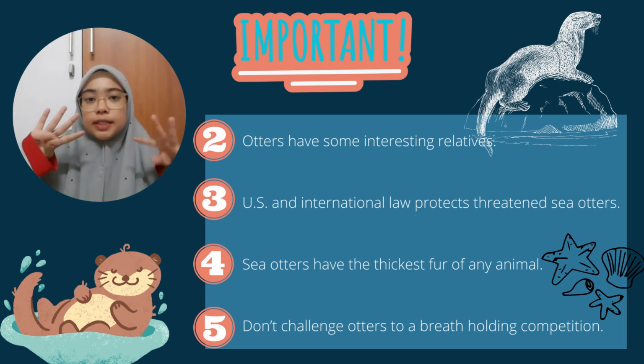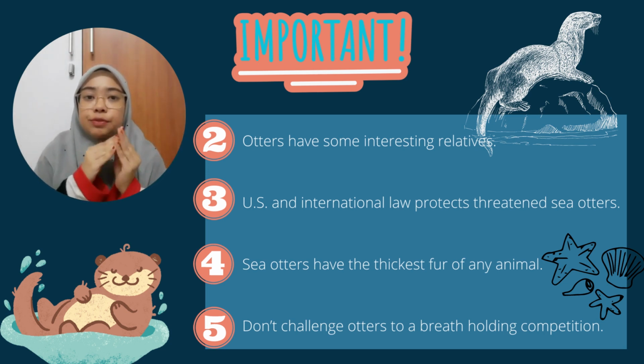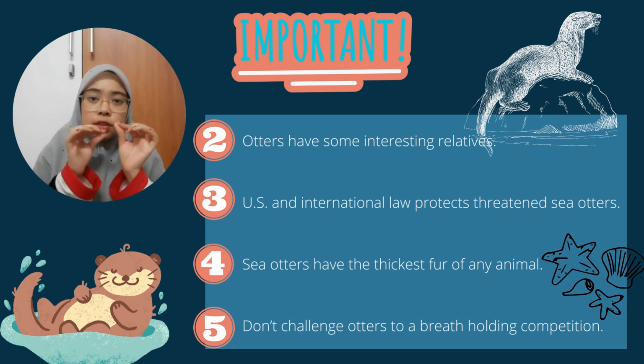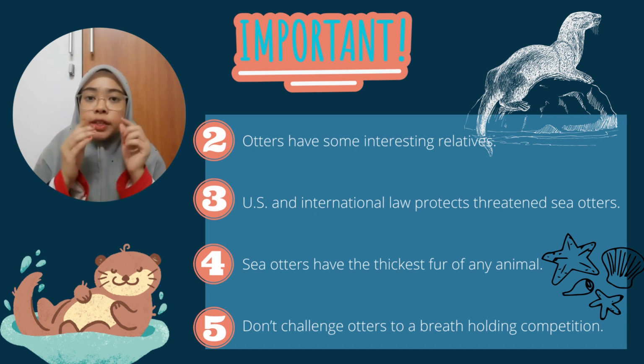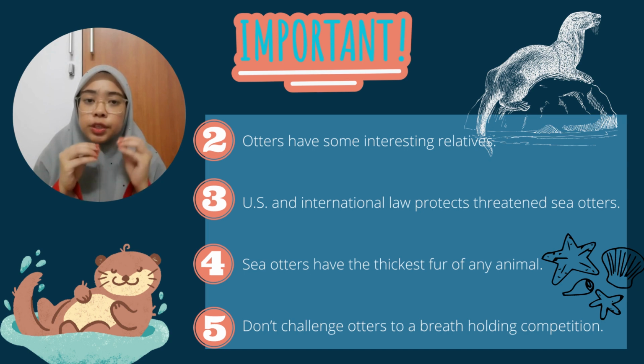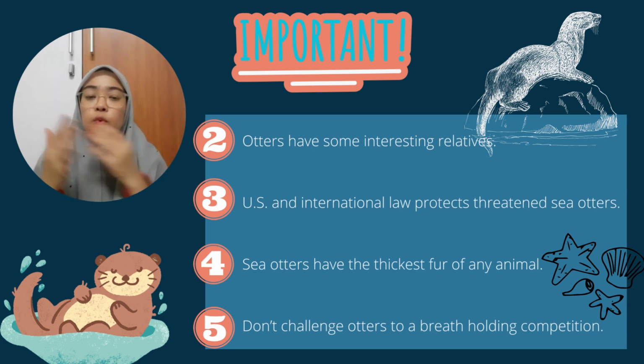Number 4 is sea otters have the thickest fur of any animal. Each square inch of their fur contains 600,000 to 1 million hair follicles, and otters lack a blubber layer, unlike most other marine mammals. Sea otters groom and condition their fur to stay warm.